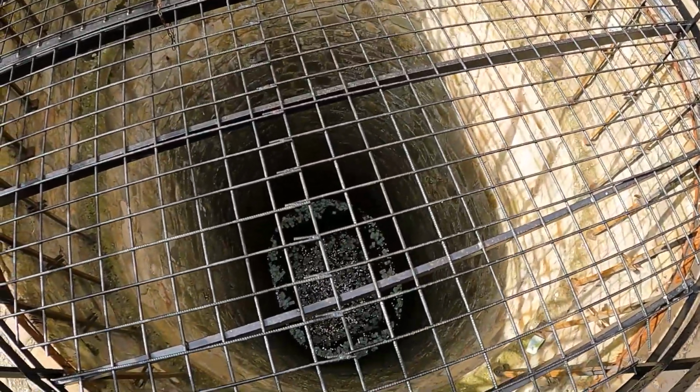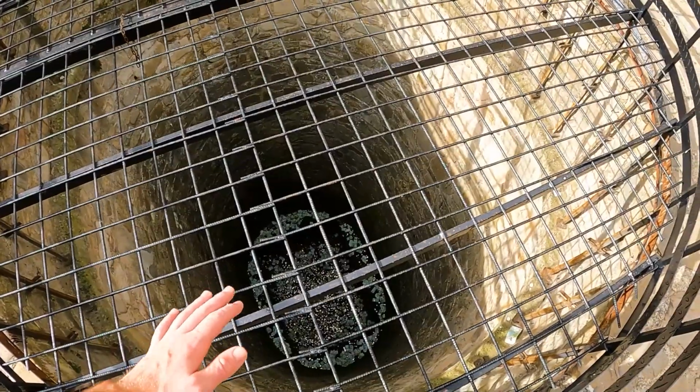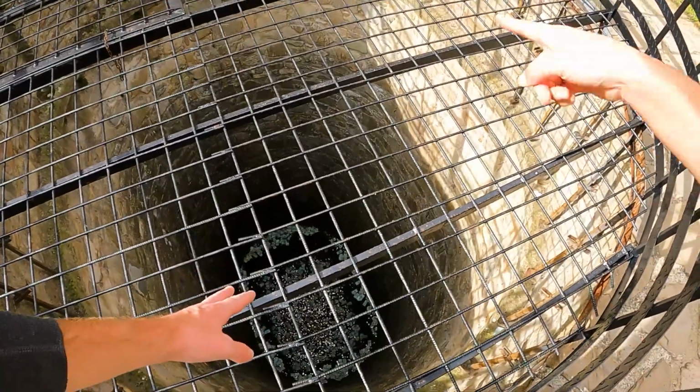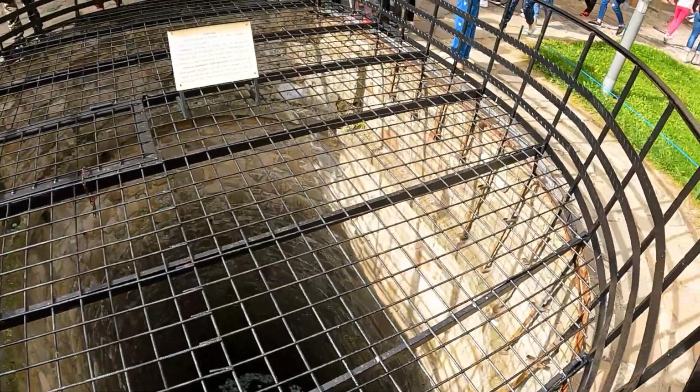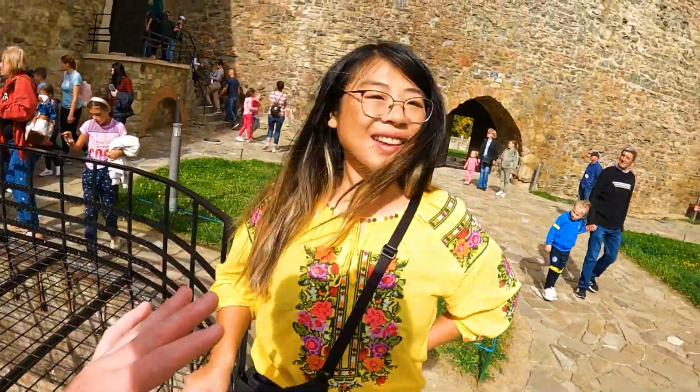Now, in classic Romanian fashion, anywhere you're allowed to throw money, you do it. So there's some money going down right now. This, I believe, would be more like a well. There was one out front that was more like maybe a dungeon or some kind of, and again, full of money.